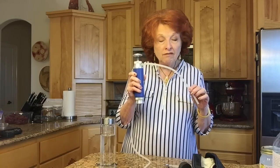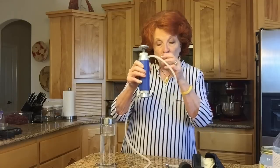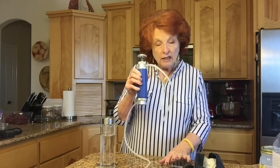Now, I have to say that if I were doing Houston floodwater, I would pre-filter, then I would filter using this, and then I would sanitize. So I'm not going to take any chances.